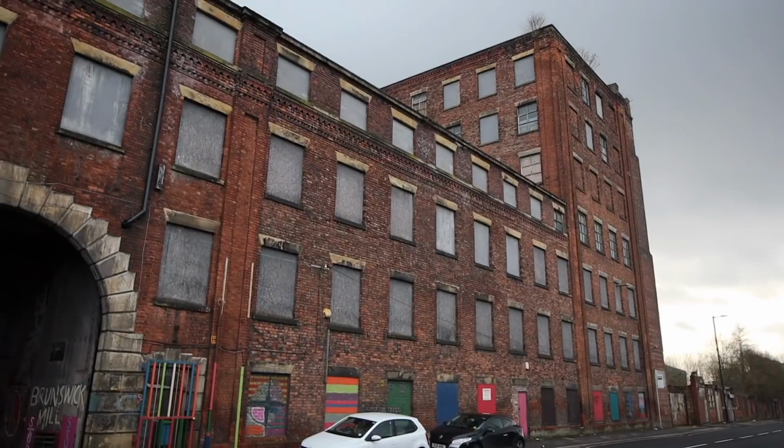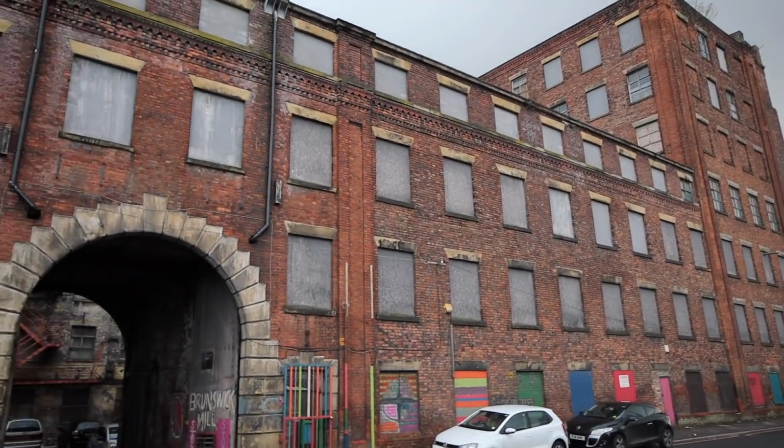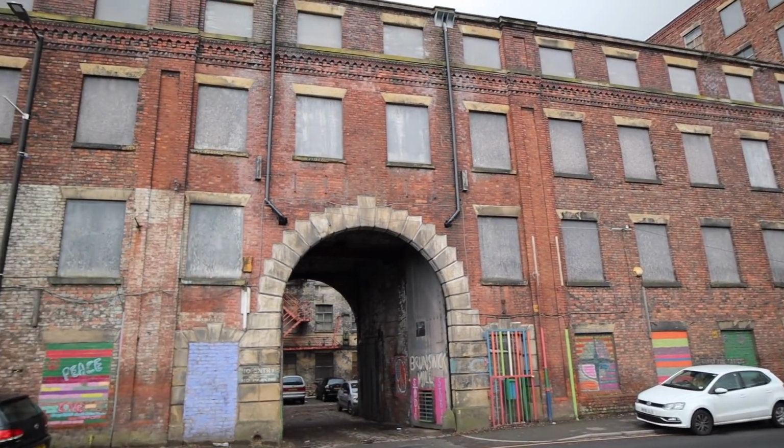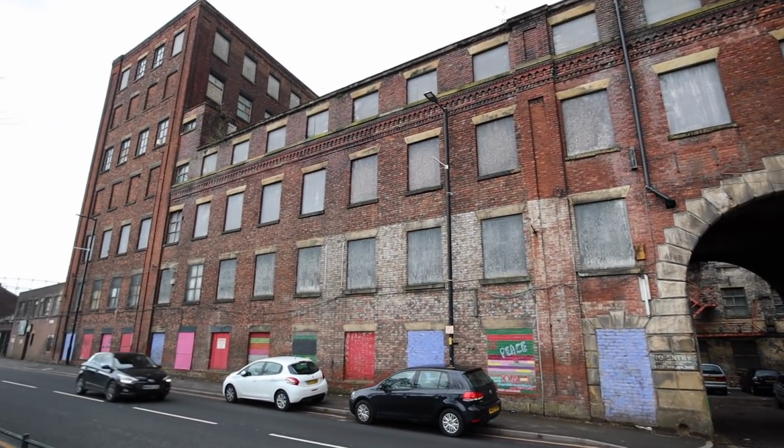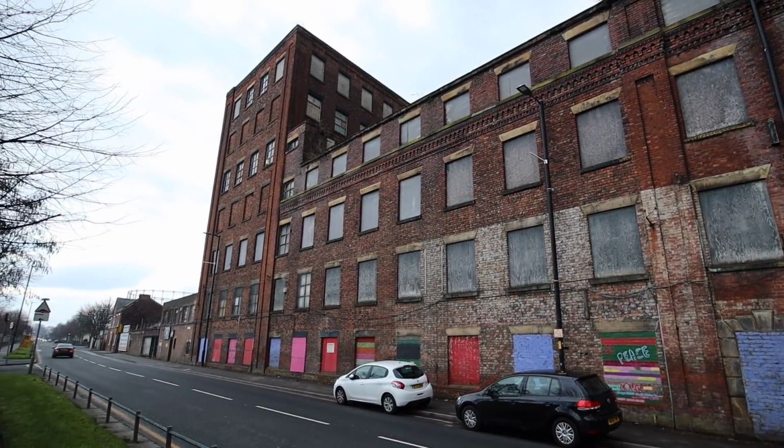Back. Yes, we're back, and this time we're at Brunswick Mill in Ancoats in Manchester. 1840, Grade 2 listed, one of the earliest spinning mills in Manchester and on the original site of Ancoats, birthplace of the Industrial Revolution. So we're going to try and get inside the mill, take a look around and see what it's like. So come with us on our tour of Brunswick Mill, Ancoats.